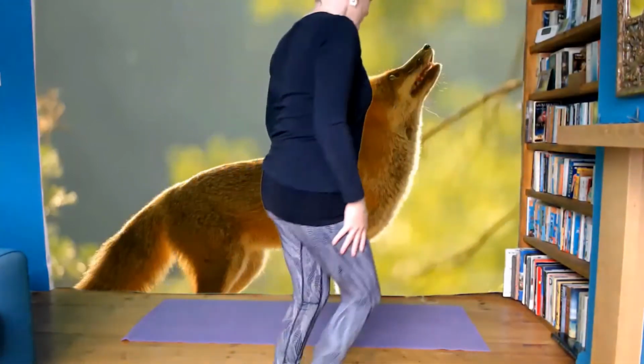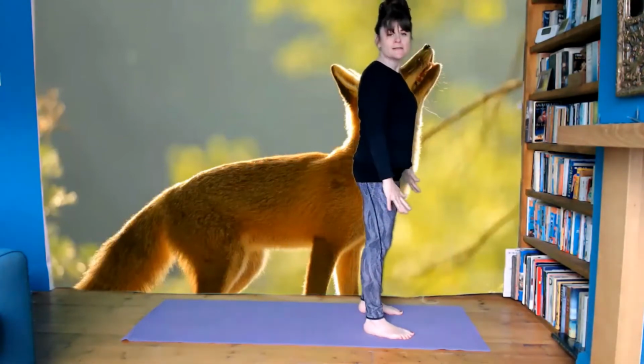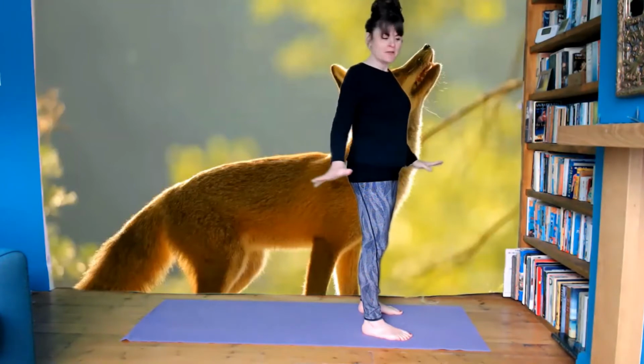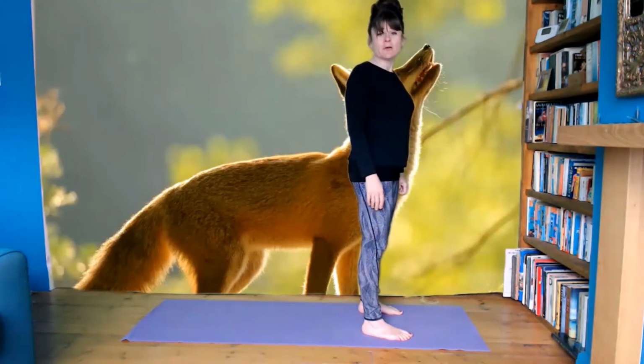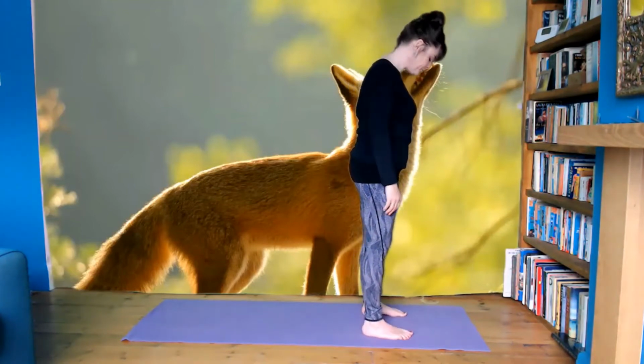So let's get our bodies warmed up so that we can be all the different types of nocturnal animals that we can tend to be. Are you ready? Let's get going then. So get yourself on your mat or a space where you've got plenty of area around you that's all free of anything. We don't want you falling over bits of toys or furniture. And make sure your feet are hip apart.